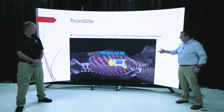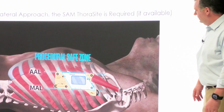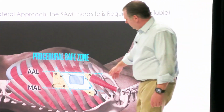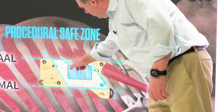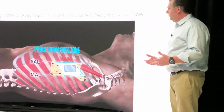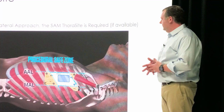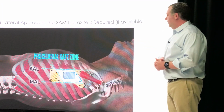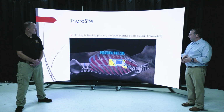This is the thoracite that we'll be introducing here in a second. Basically, it goes underneath the armpit, and you'll have a little window here that will allow you to know where to go for proper decompression, so that you can avoid being too low, injuring the spleen or the stomach, or another case where we had it injure the kidney. This will help prevent that.